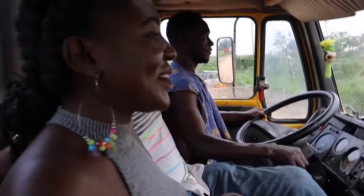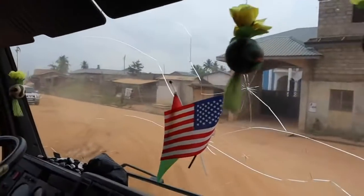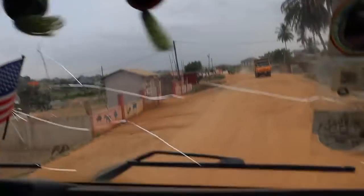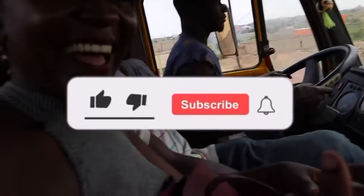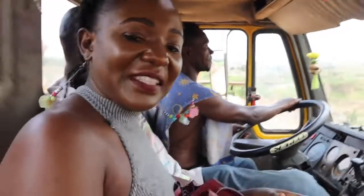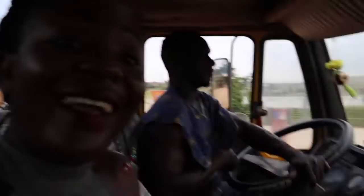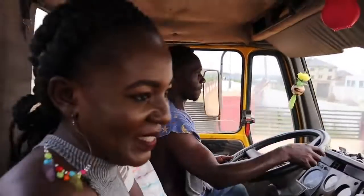Oh my god, this is something else. This feels like I'm riding an elephant or something. Oh my god, there's someone even sitting at the back. There's actually someone in the bucket at the back. I can't believe this. This is quite an experience.